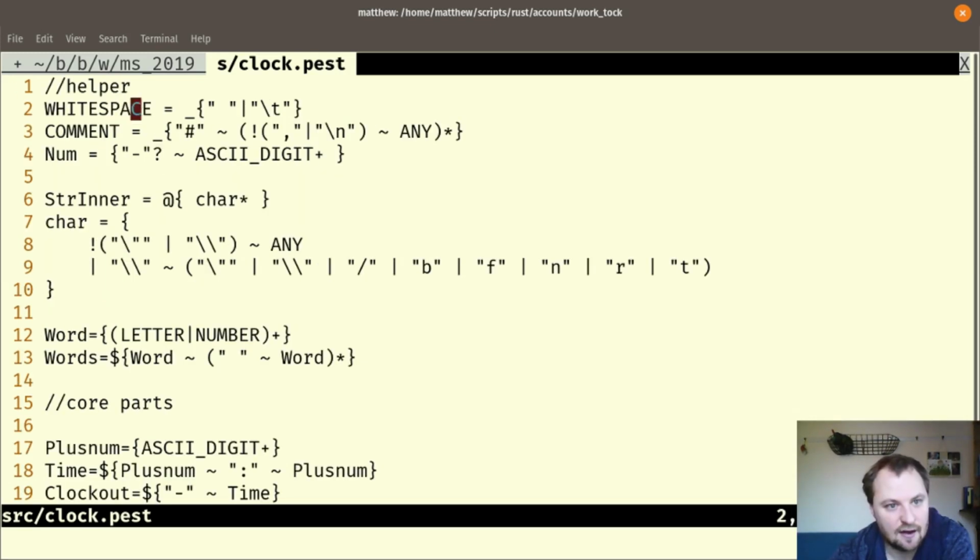The other thing we've got here is an underscore on the outside says just don't put this in the tree, right? Don't care about it. Just make sure it's there, but don't put it in the tree. So the comments are the same. Don't put them in the tree. And these are two keywords that Pest actually cares about, and it uses them on the tilde, unless you've put the white space thing, unless you've put this dollar sign.